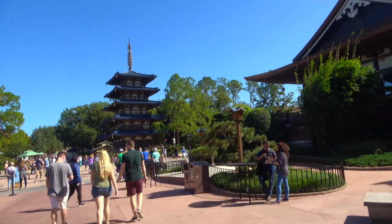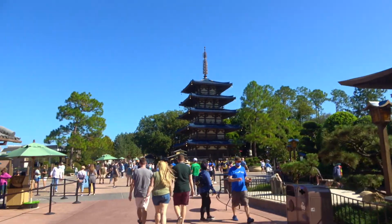This is the Japan Pavilion. We'll be eating here tonight. It's up on that little balcony up there. But we'll be back here at like 5:20 for dinner.